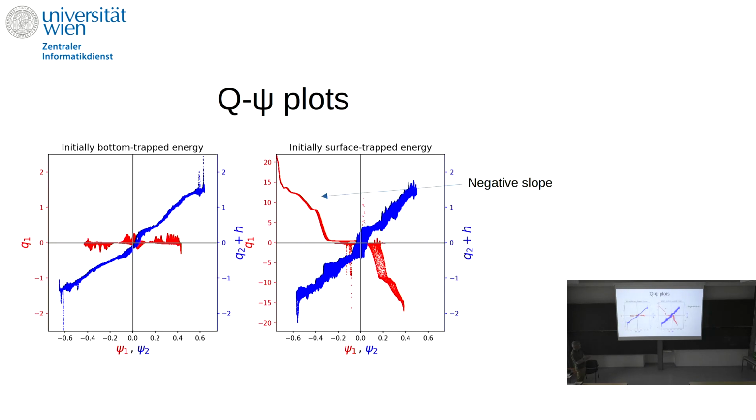Okay. Here are the Q-psi plots for those two cases. So this is the initially bottom trap case. And first off, in the upper layer, you have basically zero. It's not quite zero, so there's a little bit of noise here. That's just numerical. But in principle, this is just zero. But here, you have, again, this almost linear relationship between Q and psi with some vortices on the end. So this, again, looks like the single layer case.